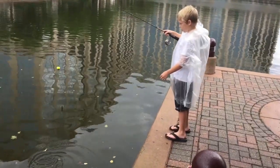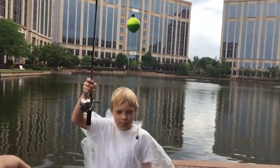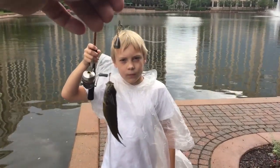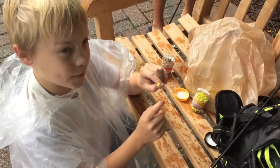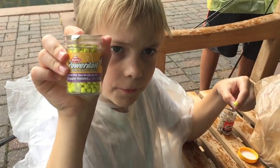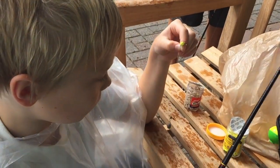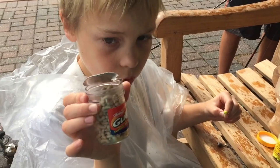Oh, look. I got this. Cool. Can I use bait corn? Look at that little monster. Good job, Samuel. Little baby monster. Yep. I have fake corn on my hook. And what's in the other one? This one is like fake grub worms.